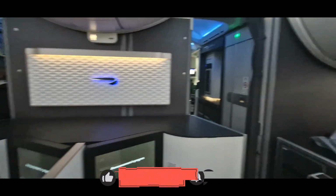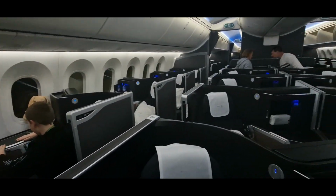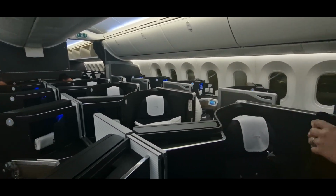So, let's get into it. Tonight we're flying on a Boeing 777-300 in business class with a 121 seat configuration. There is a slight defect, but more about that later.